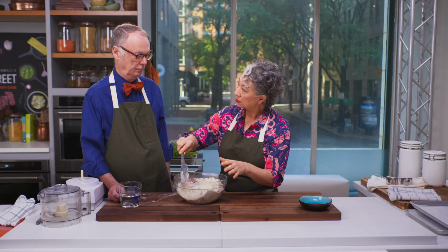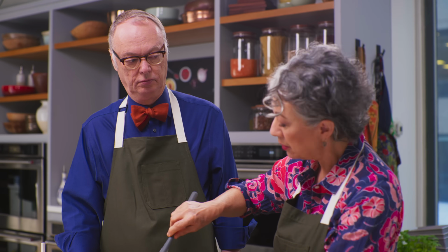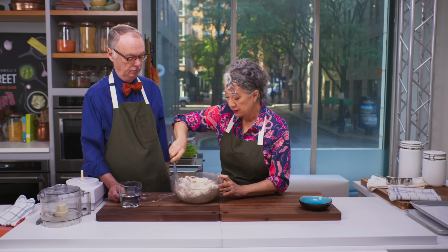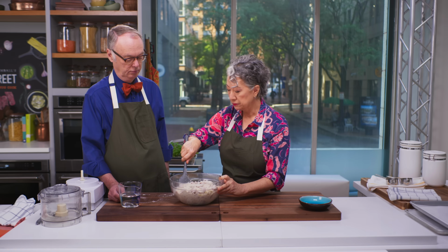Now in Naples, Pio, the shop owner, used all lard. He also used no water. So it was just worked in the lard until it became a dough. And his buns were very, very dense. We just wanted to lighten them up a little bit. And we also like the interaction of water with the yeast, because yeast needs some hydration to do its thing, right? There we go. You want to start drizzling?